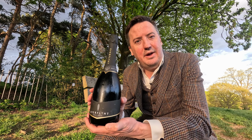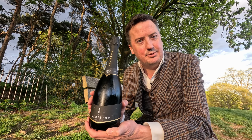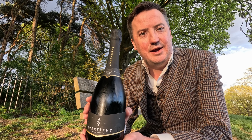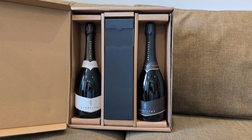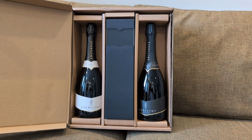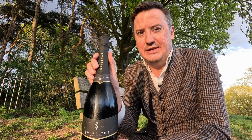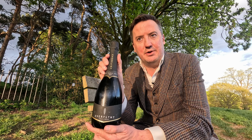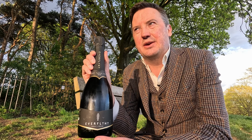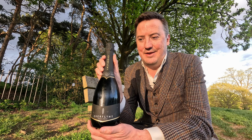This is from Everflyht. Once again, I have featured, I think, 2 wines from them before. While I wasn't really closely paying attention, they went and released another 2, and they arrived today, earlier on. Long wait, but won't complain. This is their Blanc de Noirs. It is a 2020 vintage. Previously, I tried a rosé from them and a regular sort of white brut, whatever you call it. And there's also another, is it a reserve wine to come. So I thought I'd open this up first, save the best till first.